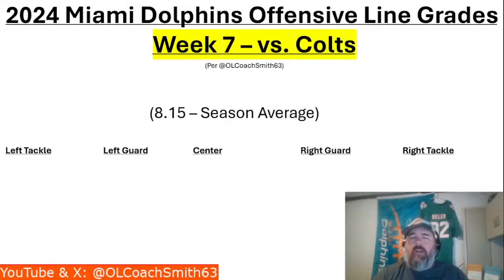This is a review of my grades for the Week 7 matchup of the Dolphins offensive line versus the Indianapolis Colts. This week's a tough loss, and I expect it to be a brutal week on social media, at least early in the week. Maybe the return of Tua for the Cardinals game and the prospects of getting within one game of .500 will bring some optimism later in the week.